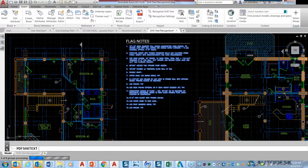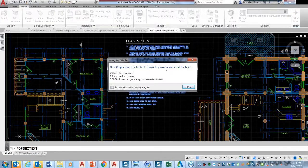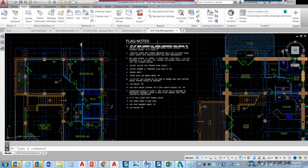It's like, oh, 8 of 8 groups of selected geometry were, so it should be were, not was, converted to text. My English teacher wouldn't like that. So 23 text objects were created and used the font Roman S, so Roman Simplex, right? And all the geometry was converted, so 0% was not converted. Yay, I love it. You should always show this so you know what font was used. Don't ever turn that off, unless you want to know what happened. That's one of the dialog boxes I think is important.